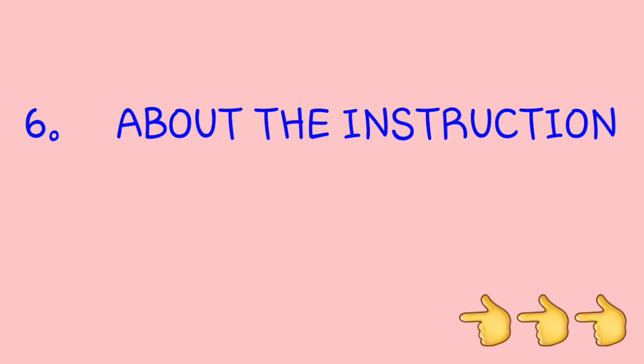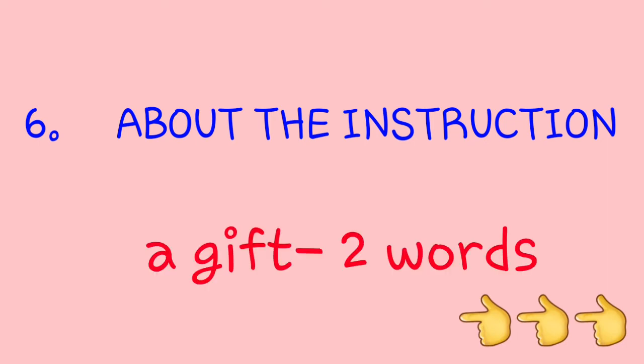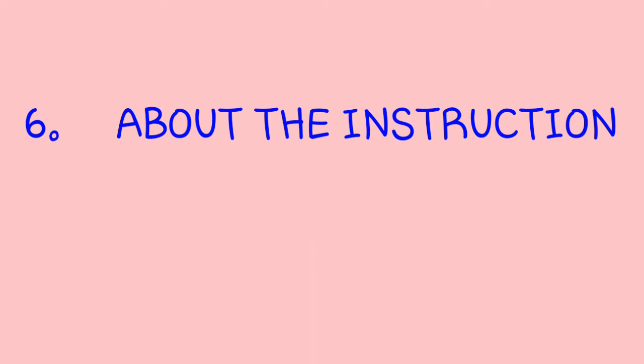Related to the previous steps about following instructions, bear in mind that all words and numbers are counted. So a gift will be 2 words, or 1988 is 1 number.